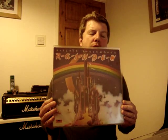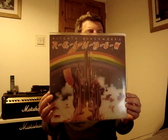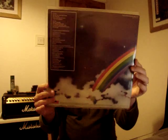Moving on to vinyl albums, I've been quite inspired to check out a bit more Rainbow. Pudsy's Threads and so on and so forth have been going on about Rainbow. This is their debut album, Ritchie Blackmore's Rainbow. Original pressing.